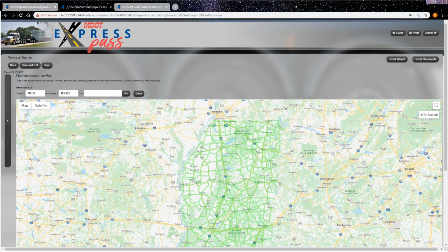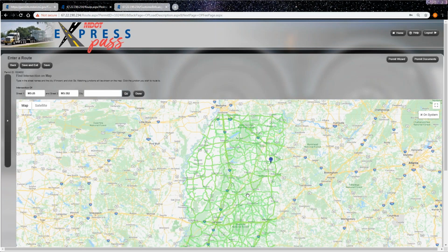The city field is optional. If you know the cities of the location of the intersection, you may put that in. Otherwise, you can select Go, and the system will find the intersection of the two roads.